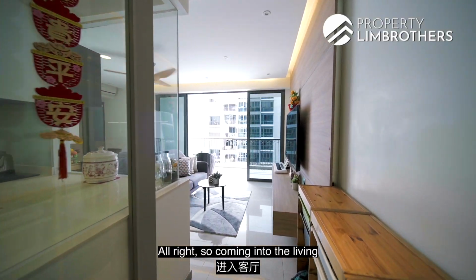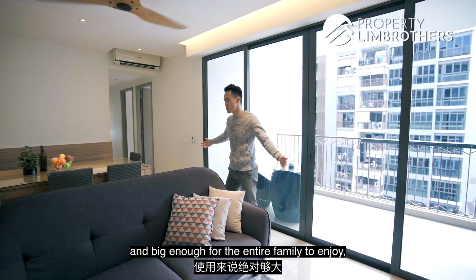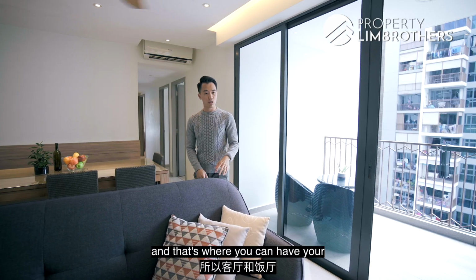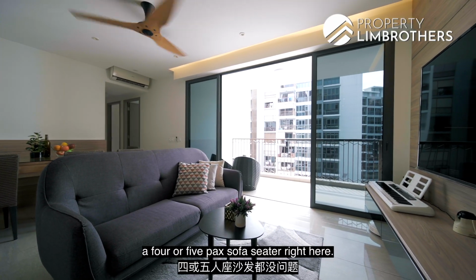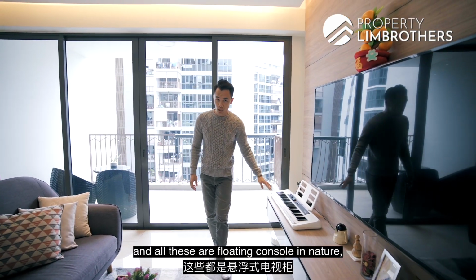Alright, so coming into the living as well as the dining hall area, I would say the space is definitely sufficient and big enough for an entire family to enjoy, because this is lined up in the longitudinal fashion, and that's where you can have your living and dining all in a single straight line. I think you can definitely fit in like a 4 or 5 pack sofa seater right here.